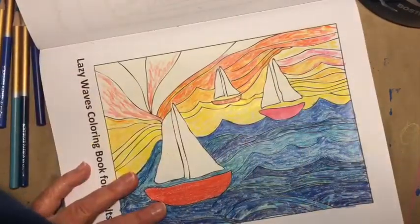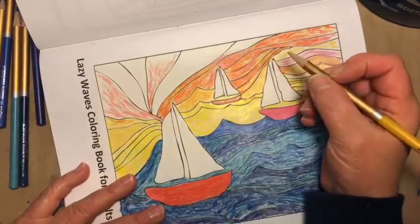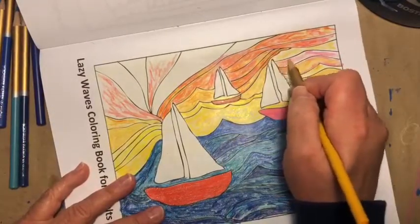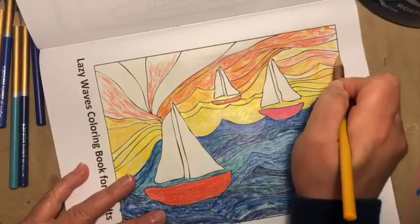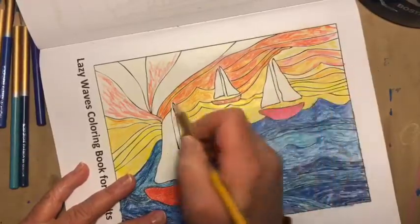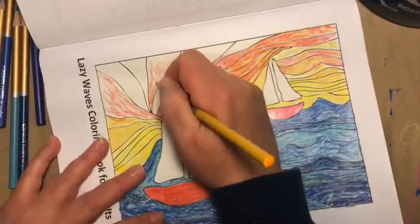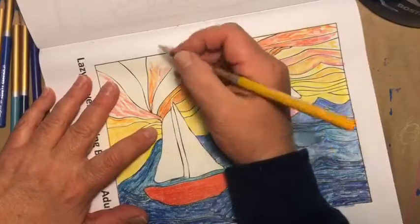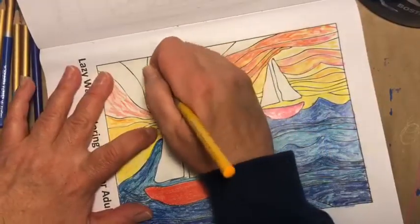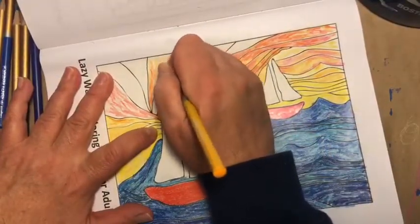Go back to a yellow. This one is vanilla flower. I tend to gravitate towards this one. I don't know why. Had a piece of dog hair on my sleeve. Just wanted to get that off there for a minute. Just little tiny strokes up and down.